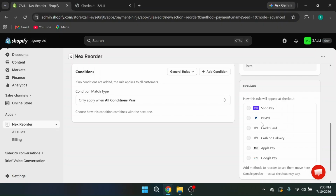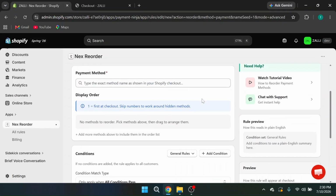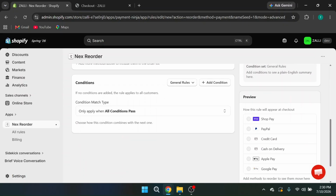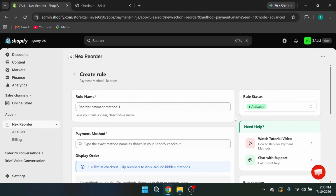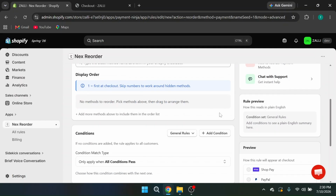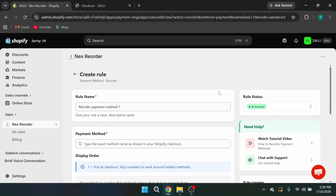However, PayPal Express checkout is different. Shopify doesn't allow express checkout buttons like PayPal Express to be reordered. That's the Shopify limitation, not a Next Reorder app limitation. The same rule applies to other express wallets like Apple Pay, Google Pay, Shop Pay, Cash Pay, and one more like that. We can't hide, rename, or reorder some of those payment methods. So that's it. Now you know why PayPal Express checkout can't be moved to the bottom at checkout.